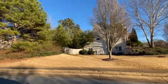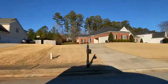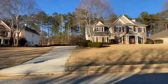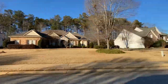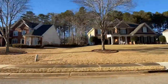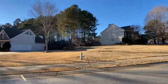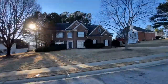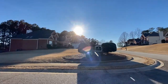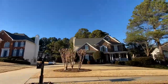Some of them are completely updated and have basements, finished basements, 3-car garages. So there is a lot to love about this neighborhood. The actual price range in this neighborhood in 2021 was from $350,000 to $576,000. Now, the actual highest price in this neighborhood has been over $637,000. So there is quite a range of homes in this neighborhood.